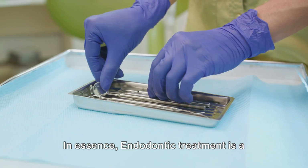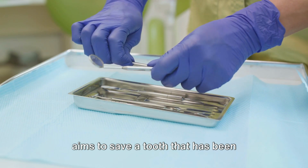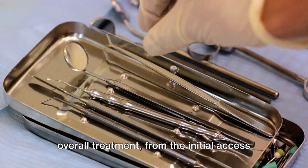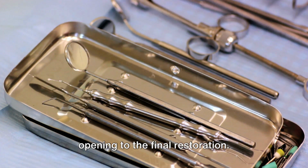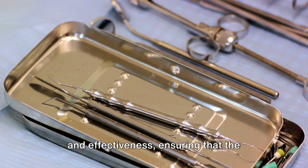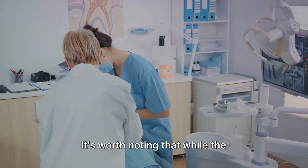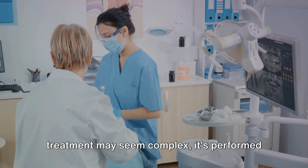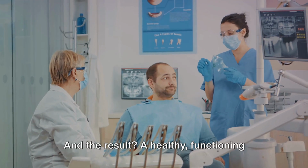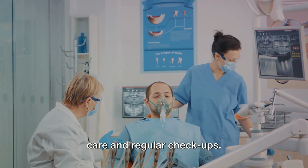In essence, endodontic treatment is a meticulous and systematic process that aims to save a tooth that has been severely damaged or decayed. Each step plays a vital role in the overall treatment, from the initial access opening to the final restoration. The tools used are designed for precision and effectiveness, ensuring that the treatment is as efficient and comfortable as possible. It's worth noting that while the treatment may seem complex, it's performed under local anesthesia, meaning you won't feel any pain during the process. And the result? A healthy, functioning tooth that can last a lifetime with proper care and regular checkups.